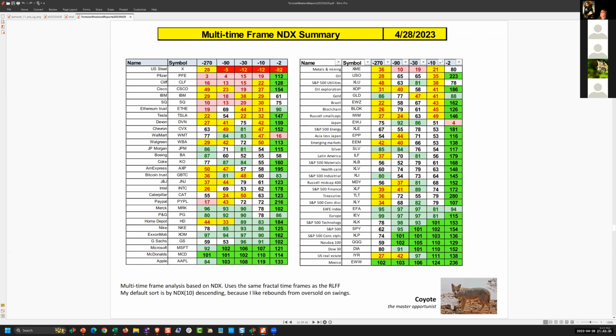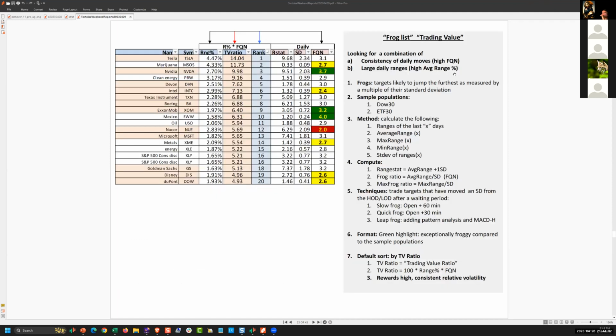Multi-time frame index. Who are your winners? The super greens. Stop me if you've heard this before. Microsoft, McDonald's, Apple. Mexico real estate, the Dow, the tech, S&P, and tech. Stop me if you've heard that before. The signs are there. Have been there all month. Trading value: Tesla, marijuana, Nvidia, clean energy, Devon. There's more of your. There's your three semis. Getting ready to go.